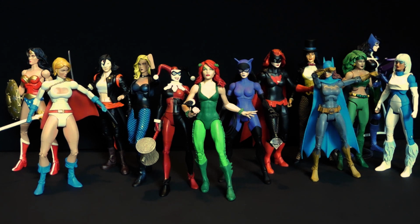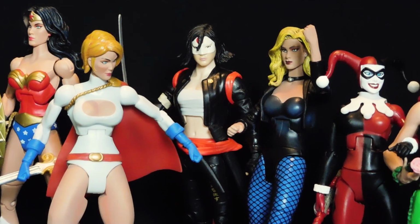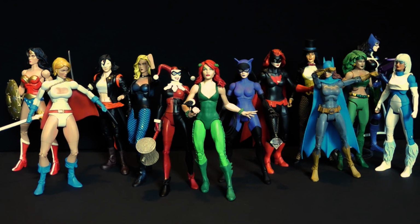Alright, so from left to right, we have the DC Universe Classics Wonder Woman, ready to cockblock any dudes that happen to come this way. There's the DC-UC Power Girl. This is Katana. She's got my back. I would advise not being killed by her. Her sword steals the souls of its victims. DC Universe Classics Black Canary.